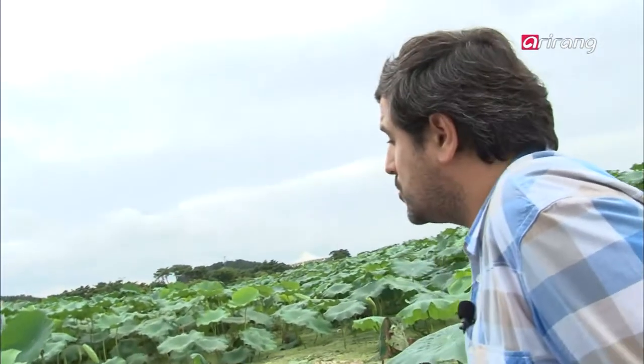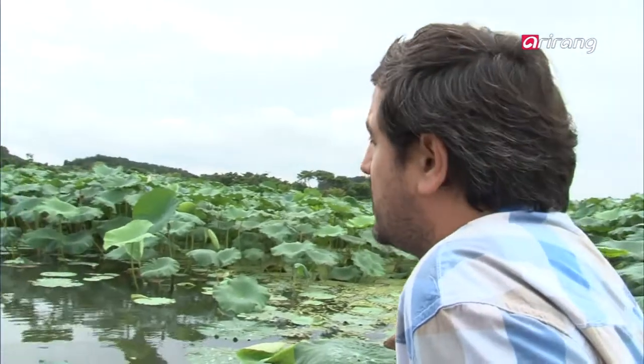How do you like the serenity and the beauty of this place? It's a huge lotus pond close to Muan. It's very famous for the white lotus, the Baekryeon. You know, lotus is a very important plant in Asia.